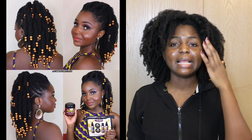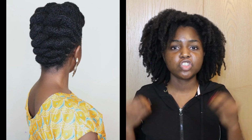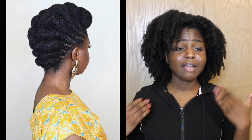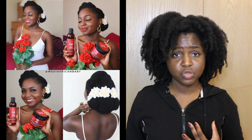I personally think those are the best styles to do on 4C hair, because these are styles that thrive on density and structure, and that is what our hair naturally has. The kinkier your hair, the more structure it has, so it looks absolutely beautiful in updo styles. You don't even have to worry about blowing out your hair before you do these styles. They work very well with our regular curl pattern, with the regular texture in our hair. So that's why I'm very big on twisted styles and updo styles.